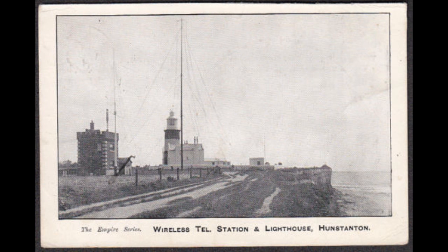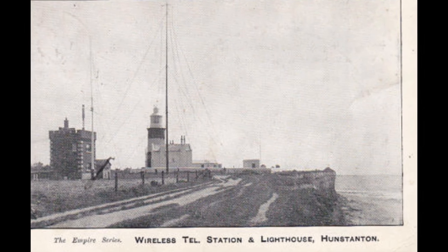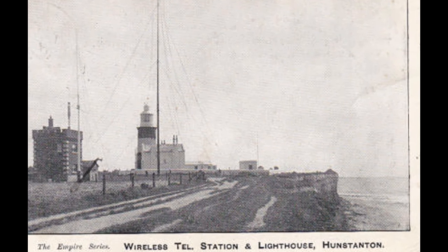Hustaton. This station here, or this telegraph pole here, was almost by accident used for something else as well. The telegraph station was found to be very successful in intercepting German naval and airship wireless signals, and eventually led to 14 of these towers being placed along the British coast to intercept these signals. Well, that was one of my side trips. Let's get back to the story at hand.